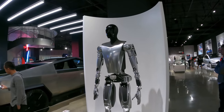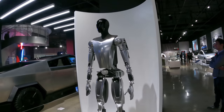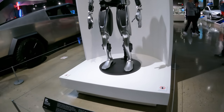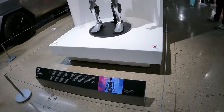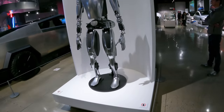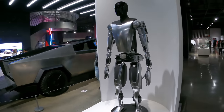Okay, so this is actually just the 2021 Tesla bot prototype, not the one that graced the stage, but that's the prototype right there. So there we go. There's some example. 5'8" tall, 160 pounds, designed to carry 45 pounds, running at 5 miles per hour. That was what Elon Musk said on stage. I hate humanoid robots. There you go. Next to the Cybertruck right there.